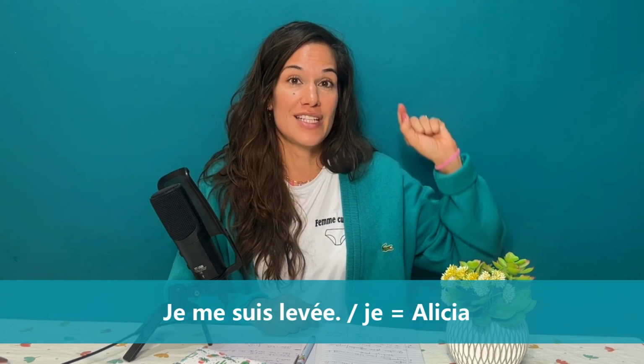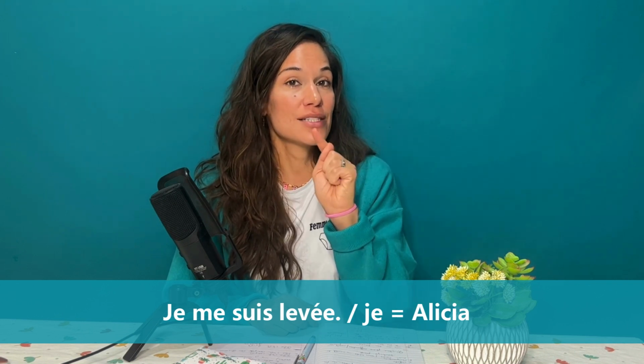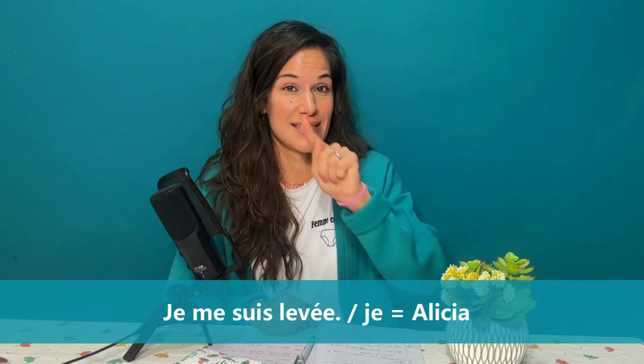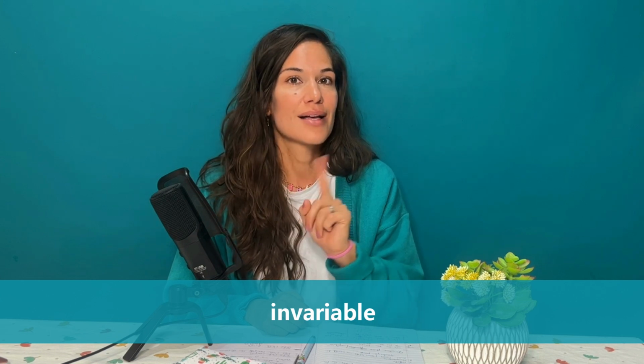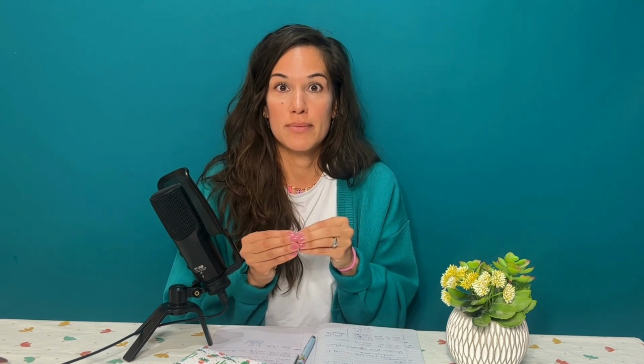And then, if you remember a little bit your lesson on passé composé and what's happening when I conjugate with auxiliary être, maybe you're also thinking, and probably if I say je me suis levé and je is Alicia, then levé is levée. Now I need to know if it's feminine, masculine, plural. And this participe passé, which is completely invariable with the auxiliary avoir, is no longer invariable when I use être. And you would be right. That would be the third thing then that you would have to remember.